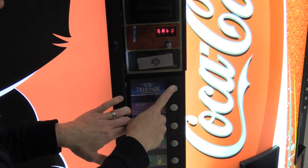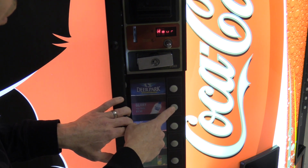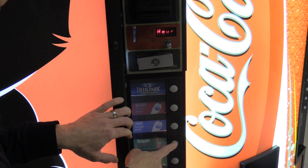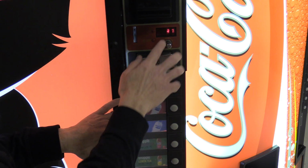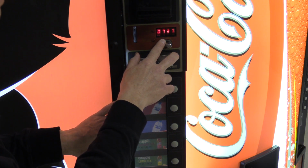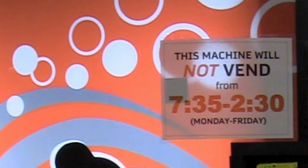I'm going to press the 1st button to get out of the days. Now we're going to go up to the next one, hour. What hour is it going to start blocking? I'm going to press 4 to enter this. And this is in 24-hour military time, so it's saying 7:37 a.m. is when the block starts. And if you remember my sign up here, it says it starts blocking at 7:35 to 2:30.